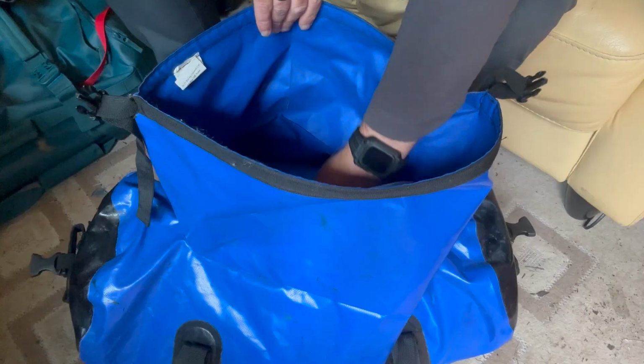So the second bag here, we've got 9 kilos of gear inside of this, and I'm not obviously carrying all of this at the same time. There's a lot of food and stuff inside of that for the second week. So let's have a look at what's inside of this bag here.